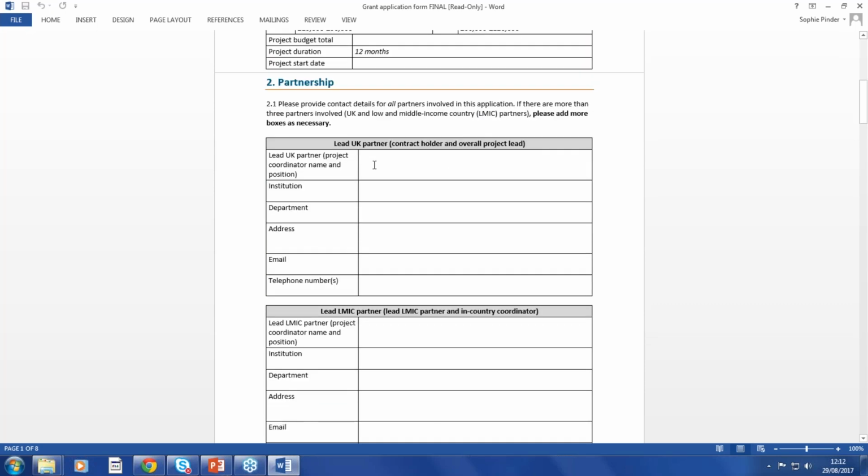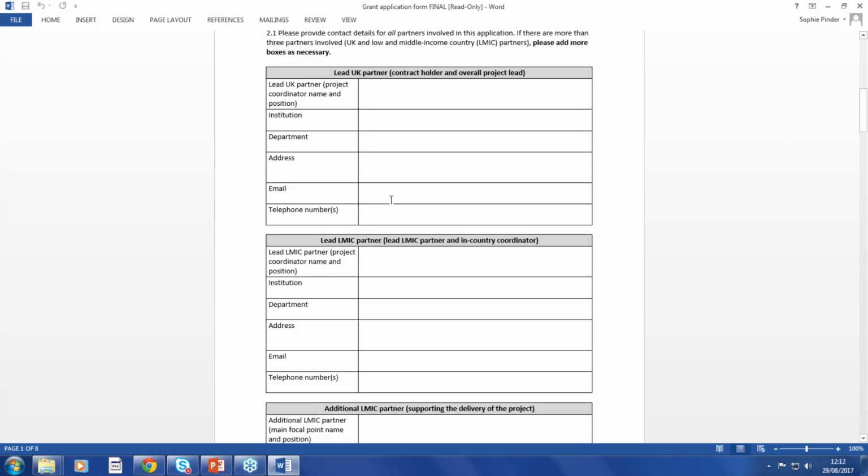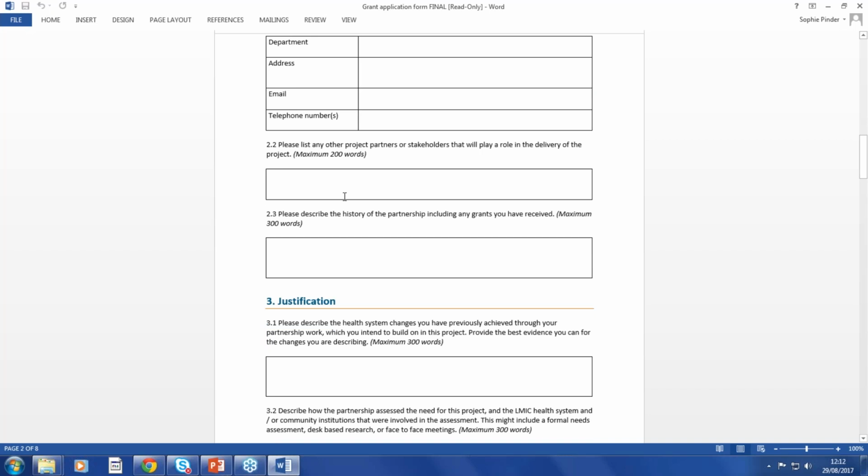For this second section, partnership, this is really a chance for you to tell us about your partnership, and please assume that we don't know, even if you've received previous funding from FAIR, that just assume that we don't know about your partnership. So you can explain in these two sections kind of what's the history of your partnership, when you were established.